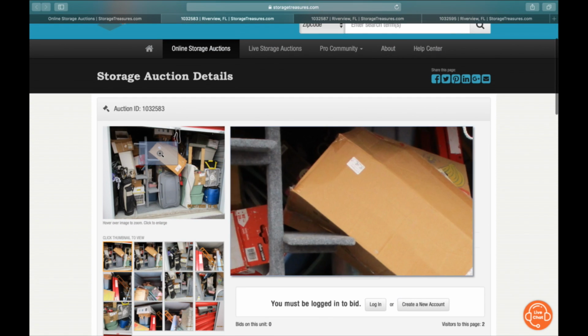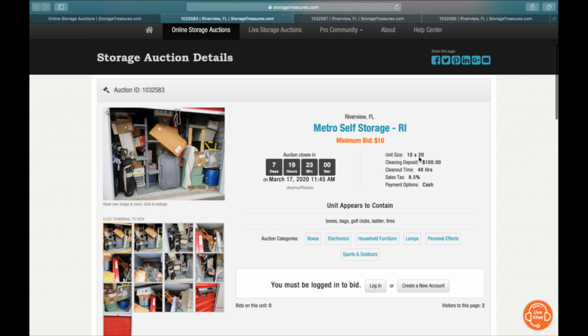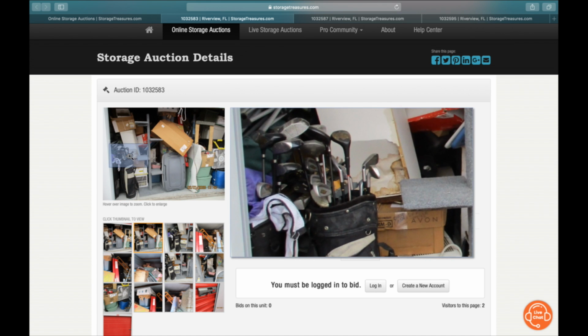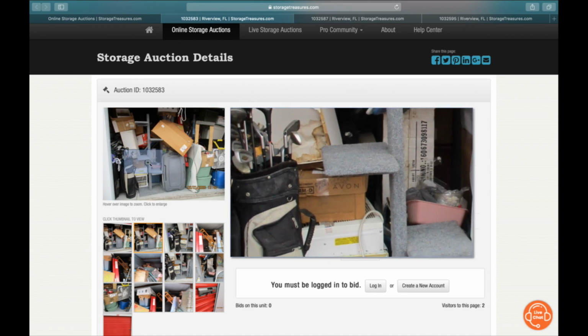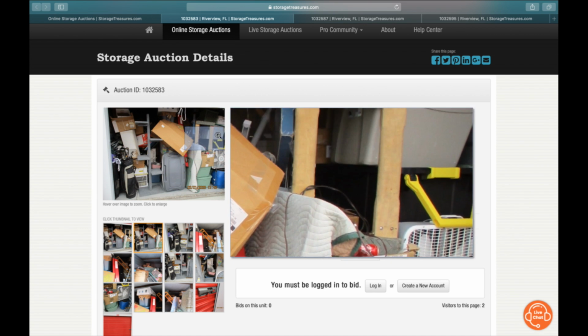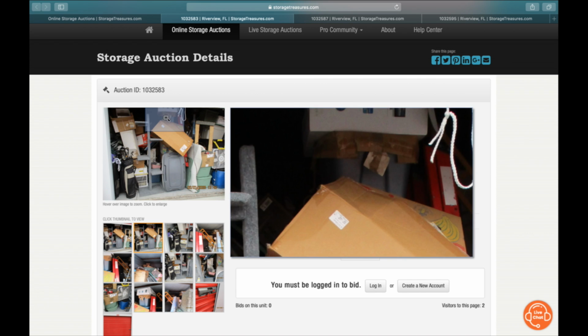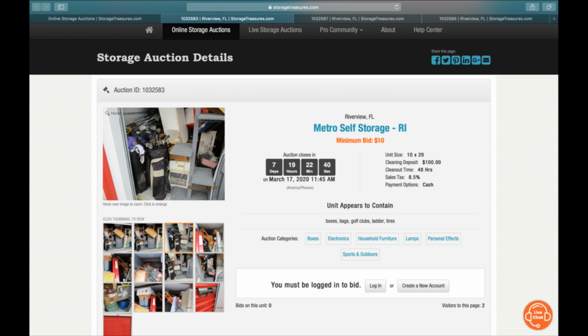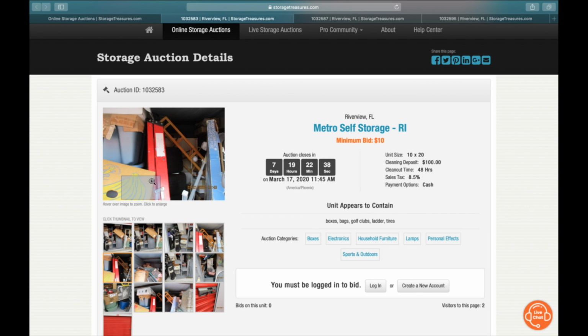But this one is jam-packed. It's a 10 by 20. Cleaning deposit, $100. Boxes, bags, golf clubs, ladders, tires. Minimum bid is $10 because no one's bid on it yet, so it has to go for $10. But check it out, man. The golf club set. You've got boxes with Avons. You've got tons of good stuff. This is an excellent one to bid on. In fact, there's a lot of golf clubs. In fact, this is one that I think I may get in on.